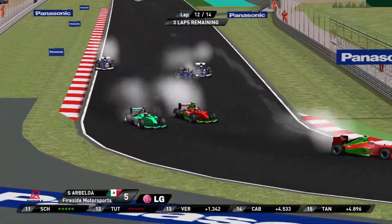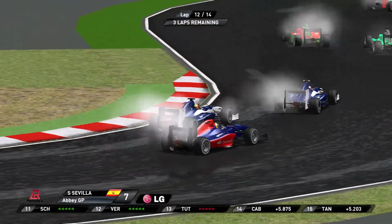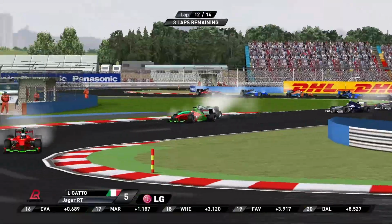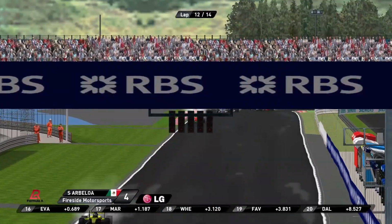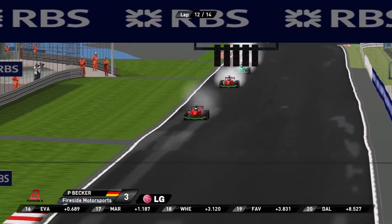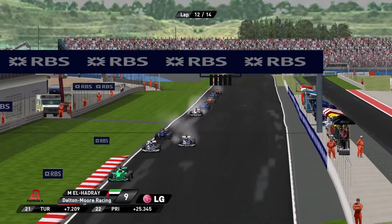Arbeloa ducking to the inside now of Luca Gatto. Chloe Thomas trying to pass Nathan Dagneau, and there goes Sofi Sevilla sliding by as well. Great teammate move for Abbey Grand Prix, and that puts them up into P6 and P7 as there goes Arbeloa up into 4th. Now, could team orders come into play here late on, because Arbeloa is doing better in the championship, but it could have a chance at really closing up that gap to Pernay, despite the fact she's now in the top 10.